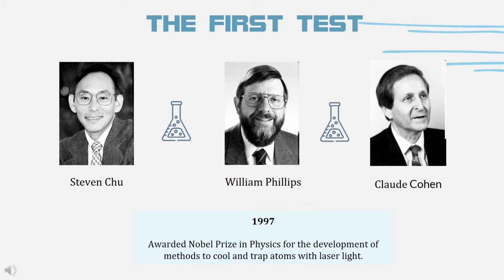William Phillips was the first to develop the Zeeman slowing technique. By using the chirp cooling method, Steven Chu was able to slow down the atoms, and he used an optical molasses trap to confine atoms for the first time, while Cohen-Tannoudji developed his own cooling method. Therefore, in 1997, these three figures were awarded the Nobel Prize in Physics for the development of methods to cool and trap atoms.